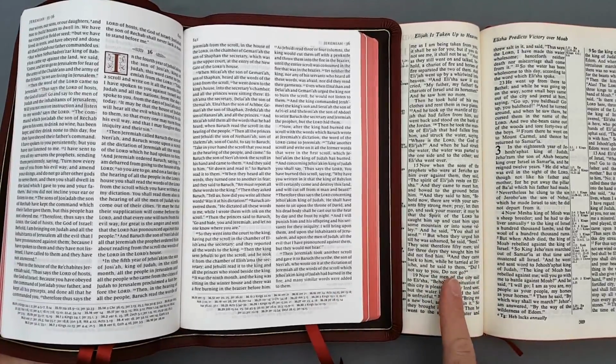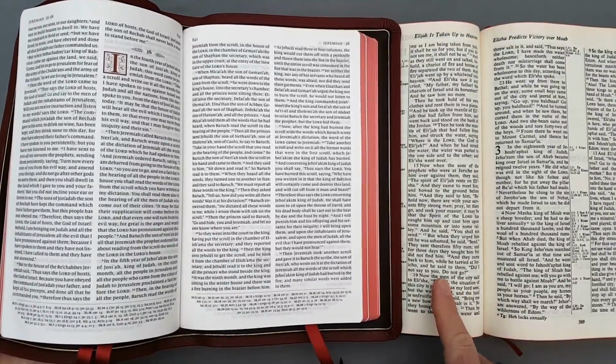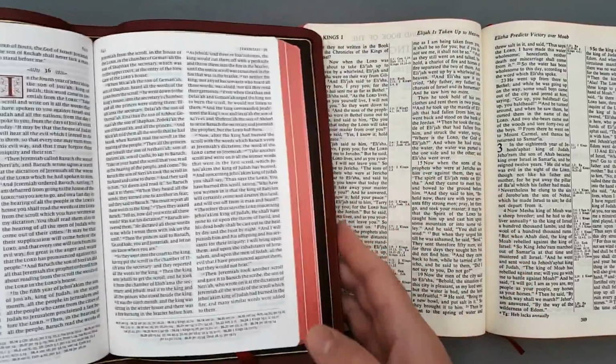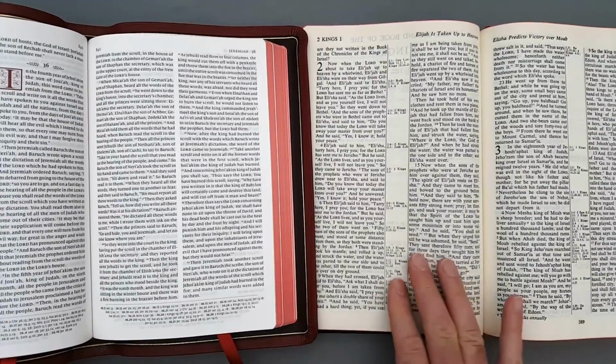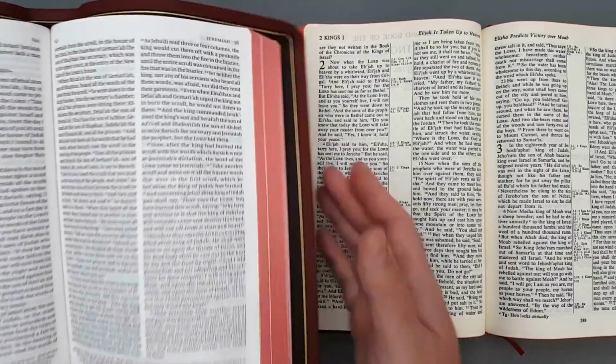I will do a full review on this one, and I'll link it in the video whenever I get it done. There'll be like a little pop-up card or something like that, and so that way you guys can see a full review of it. But I just wanted to offer a comparison. So if you are more interested in this sort of layout, you have to keep an eye open probably for an older one of these Nelsons. But if you don't mind your references at the bottom, then this one is certainly the way to go.